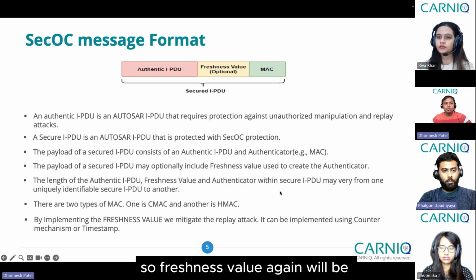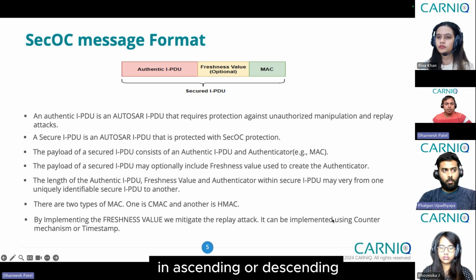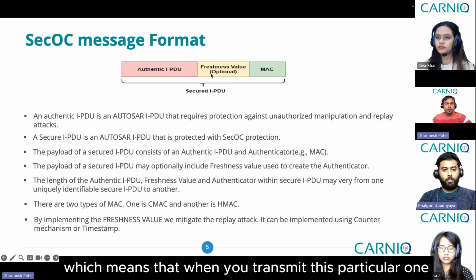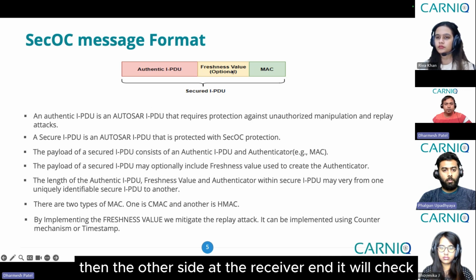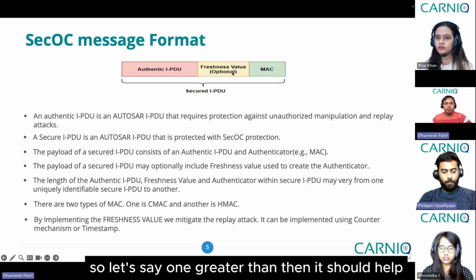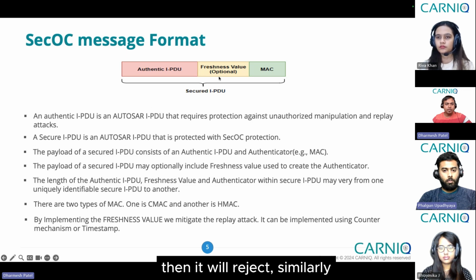The freshness value can be created using two mechanisms. One is the counter based mechanism, where you simply add mathematical counters to the message in ascending or descending order. The other one is the timestamp. Let's say you configure the counter based mechanism. When you transmit a particular message, you add a counter value, suppose 10. Then on the receiver end, it will check the last message it received. The counter must be greater than that, so let's say 11 is greater than 10, then only it will accept. If 9 comes again, it will reject.